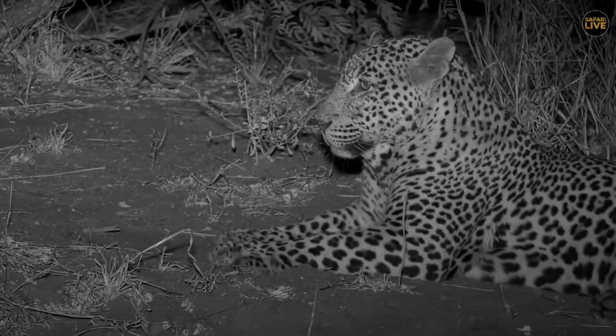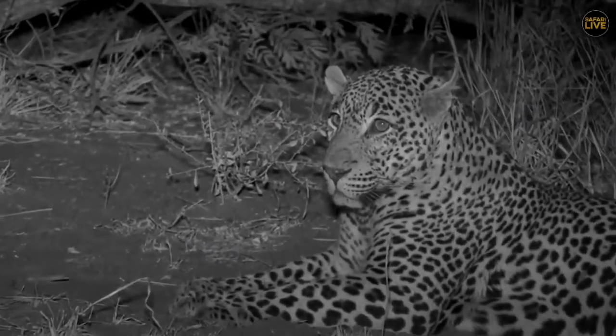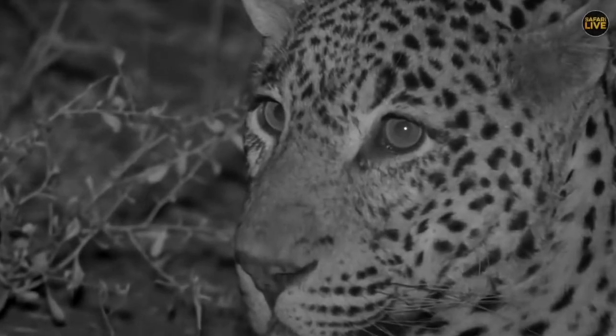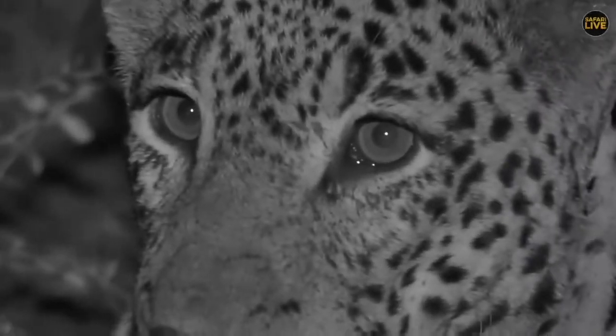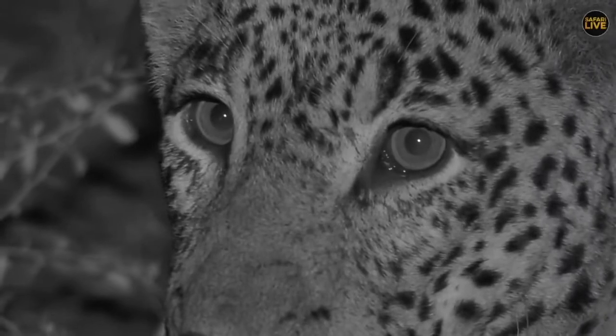Tingana is very much relaxed at the moment. But I can see that he is surrounded by a lot of big animals. The branches are just breaking everywhere. It seems like we have got some elephants here. They are not trumpeting. All they are doing is just breaking branches.